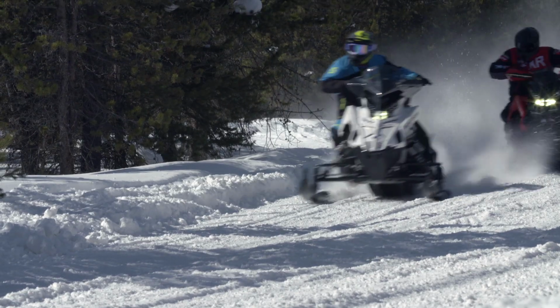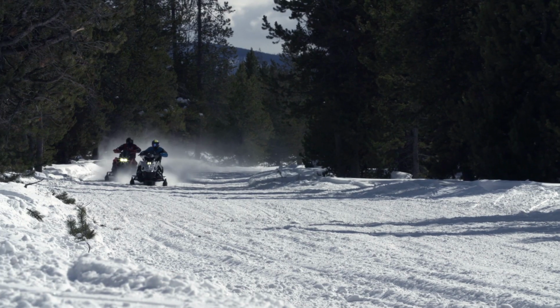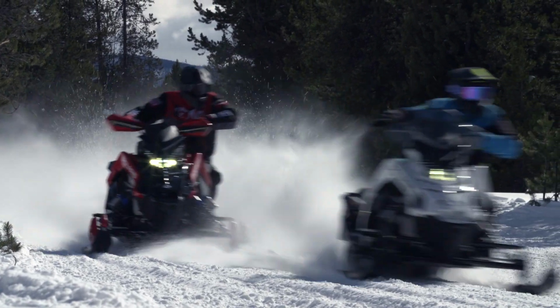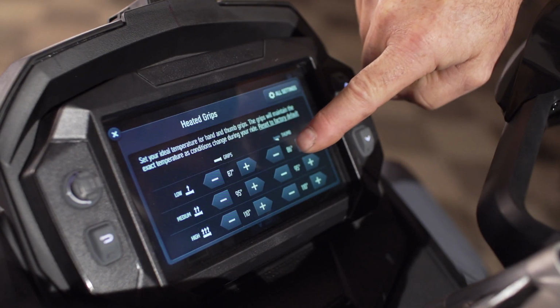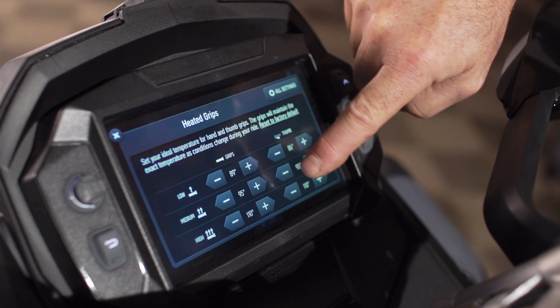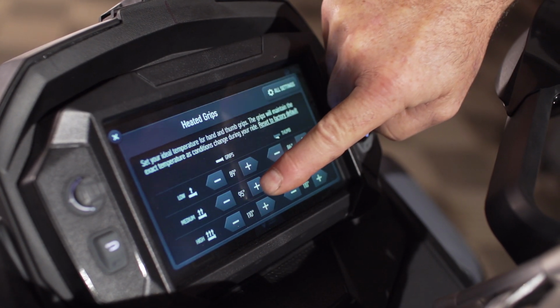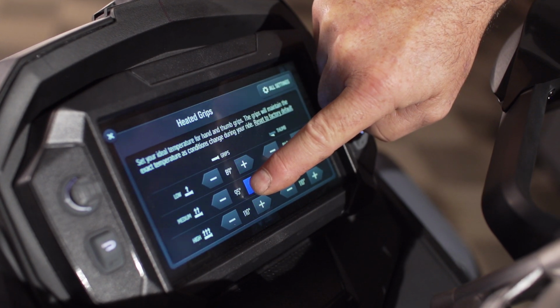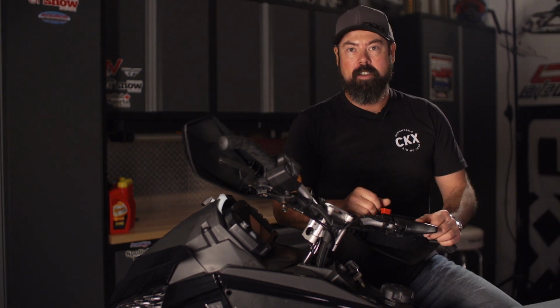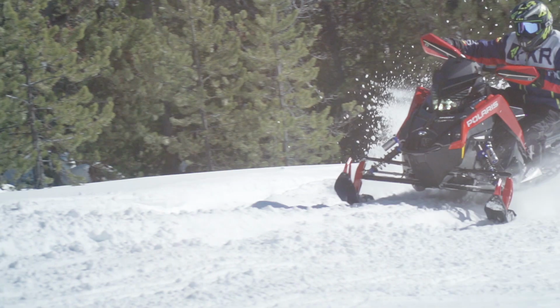It's also loaded with Polaris Ride Command that connects your ride group together and delivers extensive GPS data right to the display. In addition, the smart warmers for the heated grips and throttle are controlled here. This is a new system exclusive to Polaris that they developed to precisely set the temperature of your hand heaters. This system even recognizes that if one side is cooler than the other, it'll send more power to that side to compensate. I swear, this system is smarter than I am.